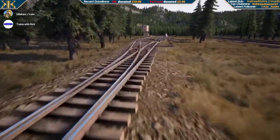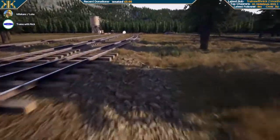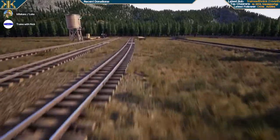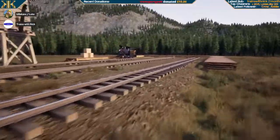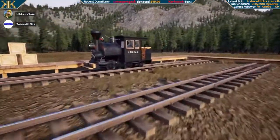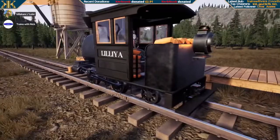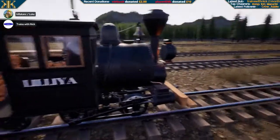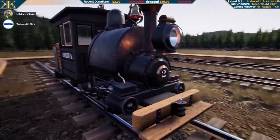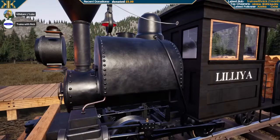Right, so what do I do? Yep, the train's got a name. It's a Porter Mark II, named after my youngest daughter, Lilia. Loco number 2. Right, 941. That should get us 3 more wagons at least. Oh, the lamp on the front was an option, wasn't it? It was, yes.